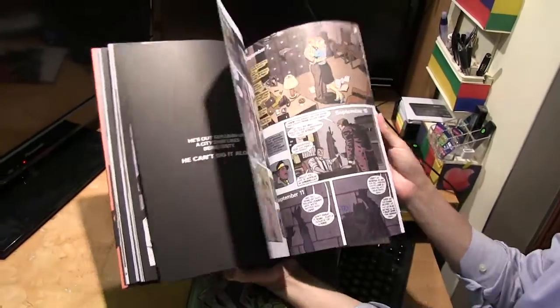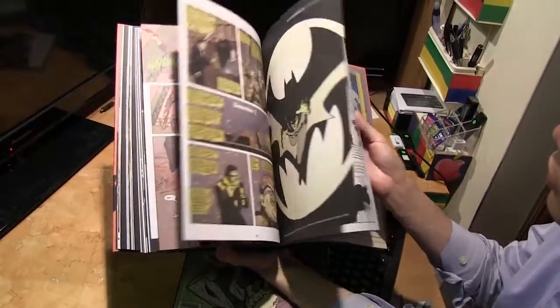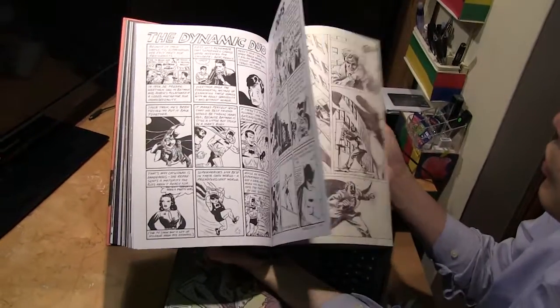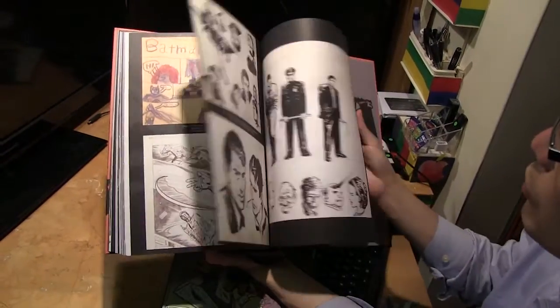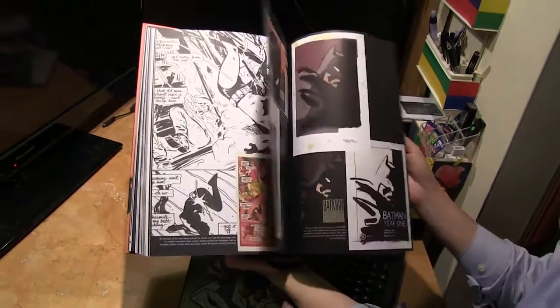David Mazzucchelli really gives his art space to breathe with the oversized pages. Now at the end, I think there's some extras as well. Let me see. Yeah, it's just an afterword, and also some extra material as well.